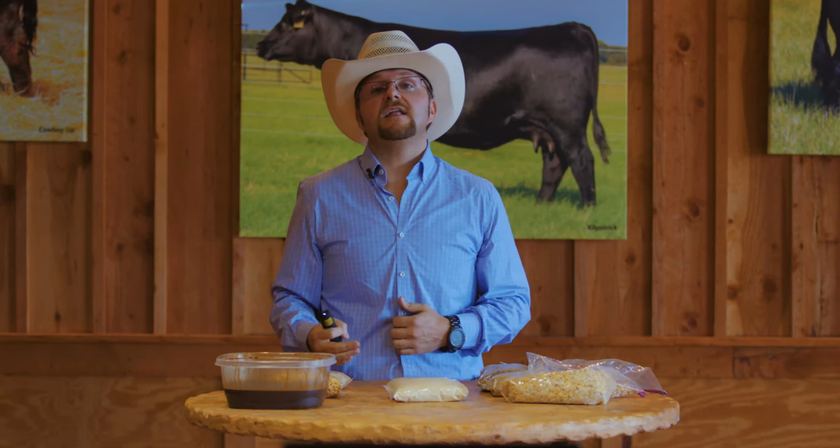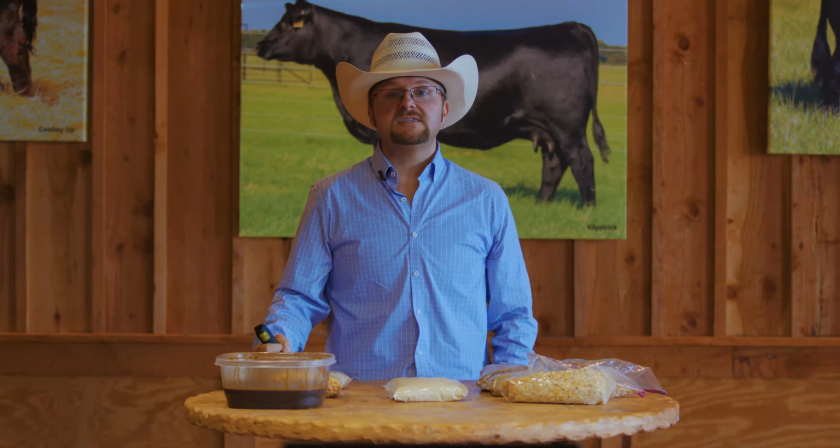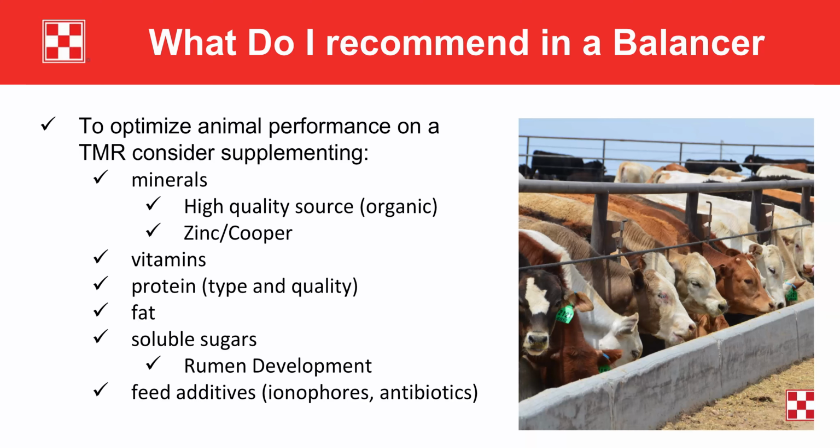The next thing that I like to add is fat. I mean, we can add fat in some of our balancers if we want to. We know fat is extremely energy dense. Energy is going to dictate the gain of our cattle, so this is a good opportunity to look at in a balancer. We can add soluble sugars.